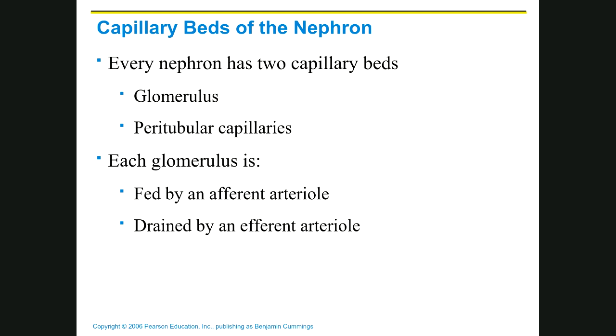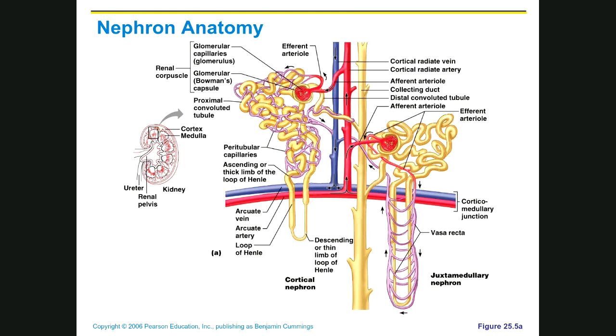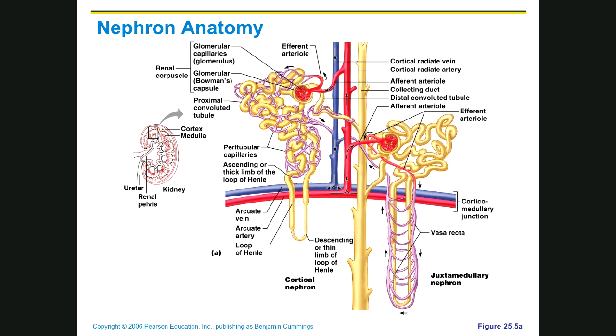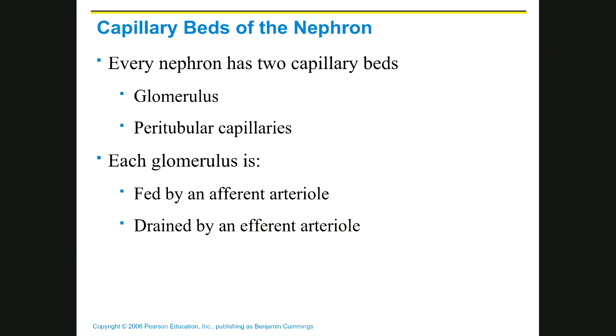Now, remember we have an afferent arteriole, and we have capillaries. These are the glomerular capillaries. But there's another set of capillaries, and these are called paratubular capillaries. So here are the paratubular capillaries out here. Now you also have them here. And then you have these capillaries here, which are called vasa recta. So we have paratubular capillaries and vasa recta. And then of course we have these capillaries, which are the glomerular capillaries.